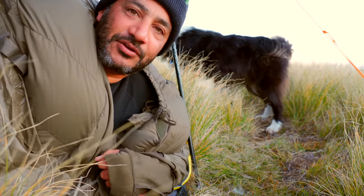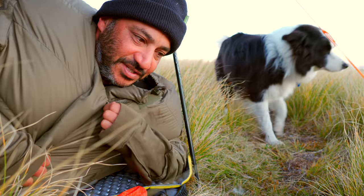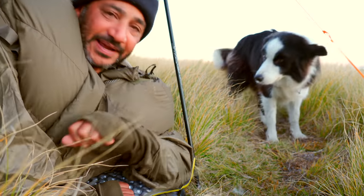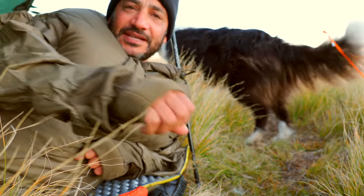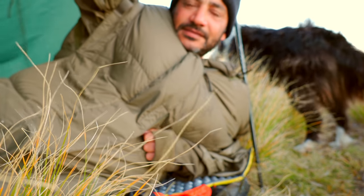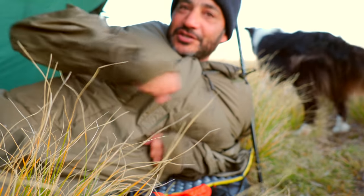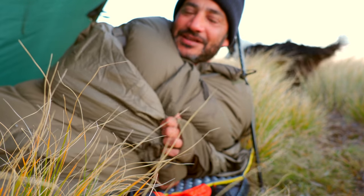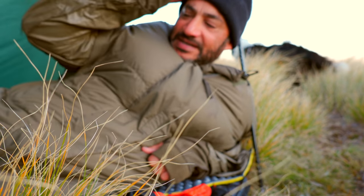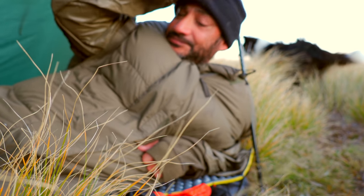Oh, my God. It was cold last night. But I was toasty. In fact, I was too hot in the sleeping bag. Now, this is what I was talking about with the sleeves. Let me just move this way a bit. You see? These holes in the side, so you can take your arms out. I only just did that, because you wouldn't leave your arms out, because there's no insulation in this. But it does give you some dexterity.